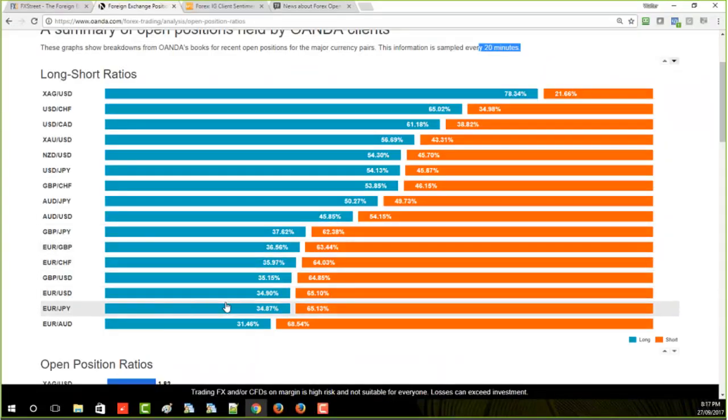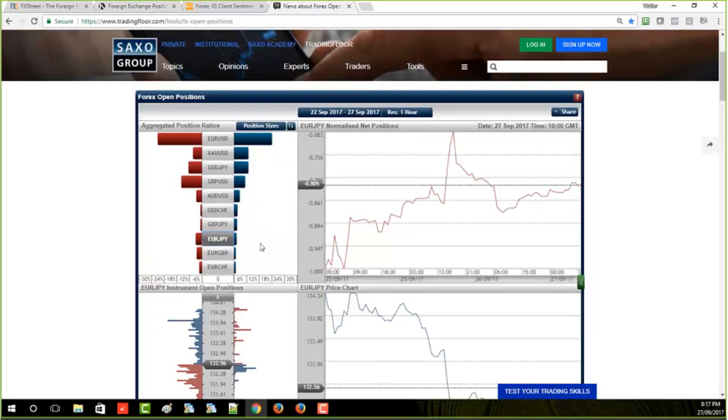You can see on Oanda, the euro yen is at 65, so it's not at the 69.70 level, but it's close. And they're not always going to match up. My advice is just find one that you like and stick to it. This is a little bit higher. It might not be refreshed as often. You said 1 hour. I don't know how often these data change, but here you go. This is right on the 70% mark. I would expect the euro yen to go up.